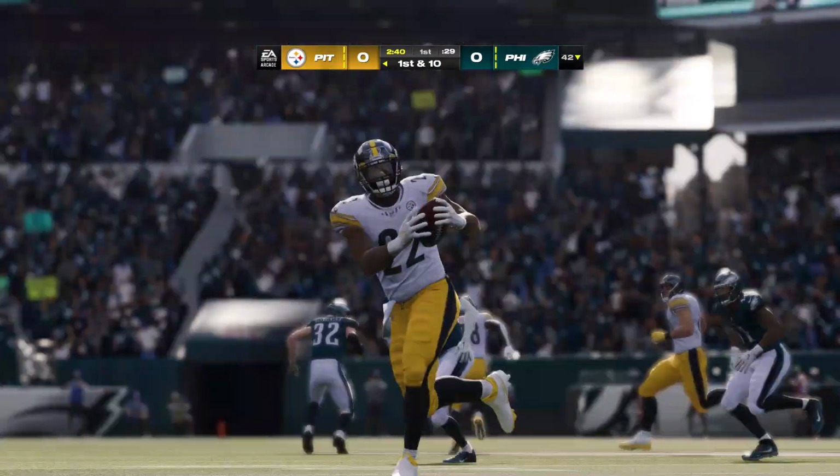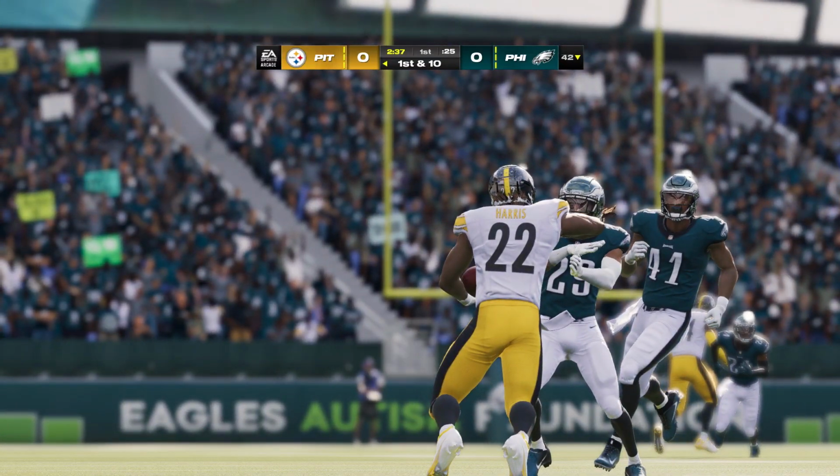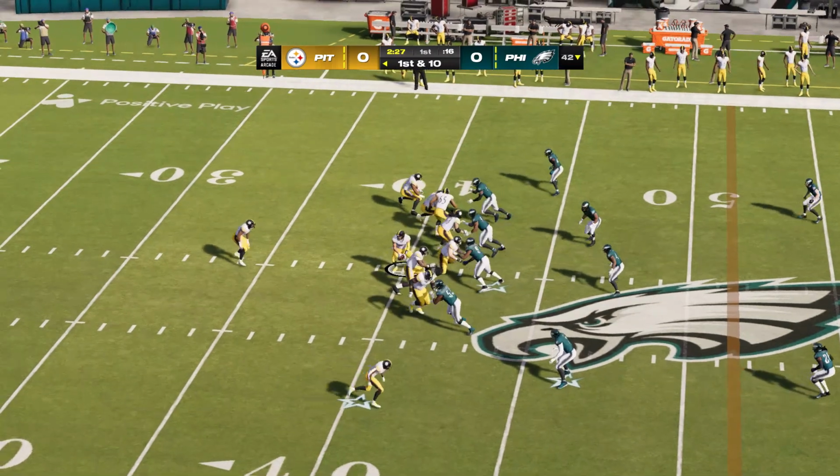I'm not sure that that was necessarily a safety valve or a check down throw on third down. Sometimes just try and find the open guy and get him the ball. He did exactly that and found a way to pick up a first down.